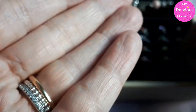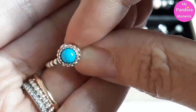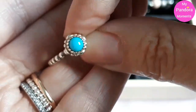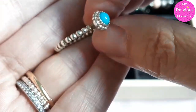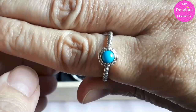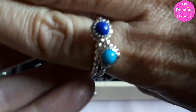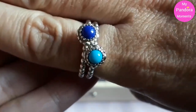So the last one is the one from December, and this is the turquoise. I love the turquoise, it's very pretty. And yeah, it also makes a nice stack with my September one. And then I wear it like this, and you have a pretty blue stack.